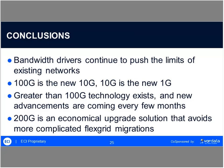Why not use them? The point I want to make here is that there are a lot of bandwidth drivers pushing the limits of existing networks. Most of us are seeing these. Either it's coming from your end users who are asking for greater and greater speed to the home. There was an ad at the beginning of this webinar, if you logged in early enough, about talking about gig, being gig to the home and getting a certification for that. So as you drive a gig further and further out into the network, 100 gigs doesn't start to look quite so big anymore when you're talking about gigs going to individual businesses and homes. So there are a lot of drivers pushing the limits of existing networks.